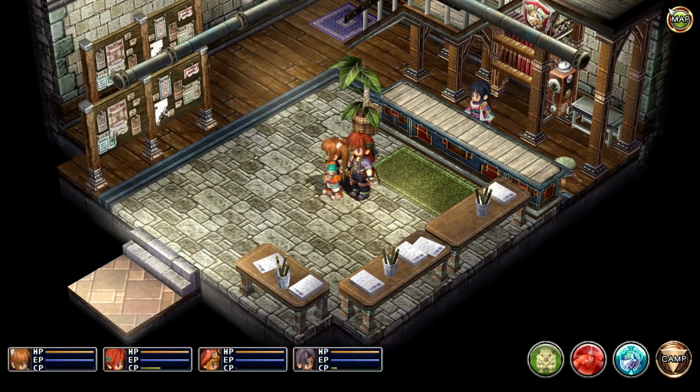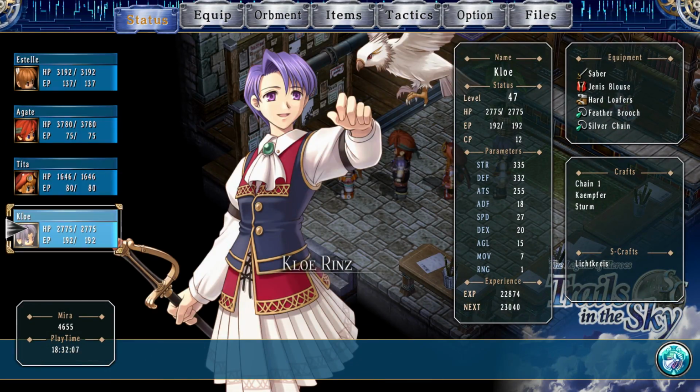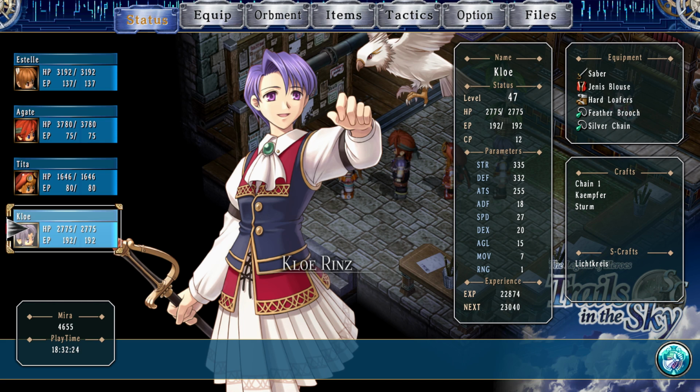I'm sure Tita's happy about getting to work with us again. So, yeah, Tita Russell is back in the party, and her portraits just keep getting more and more adorable in every game, get used to that. Tita is pretty similar to how she was in the last game. She has a ranged AoE attack with her cannon. She is stupidly fragile, like even Chloe beats her in terms of HP.